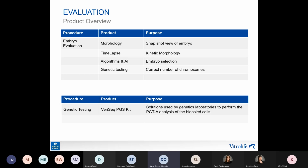So if we evaluate the stages that we went through in terms of selecting these single embryos, we started with morphology assessment, which is a single snapshot of embryos. We soon figured out that this was a flawed mechanism. Time-lapse greatly increased our ability to learn what was happening with the embryos. And with the advent of algorithms and AI, it helped with differentiating embryos with higher quality from embryos with lower quality and lower chance of implantation and pregnancy. As I said, these assessments are very observational and they're not a physical test of the embryo. And that's why genetic testing is a really key element in our evaluation of embryos. At Vitrolife, we have those solutions to help accurately detect aneuploidies.